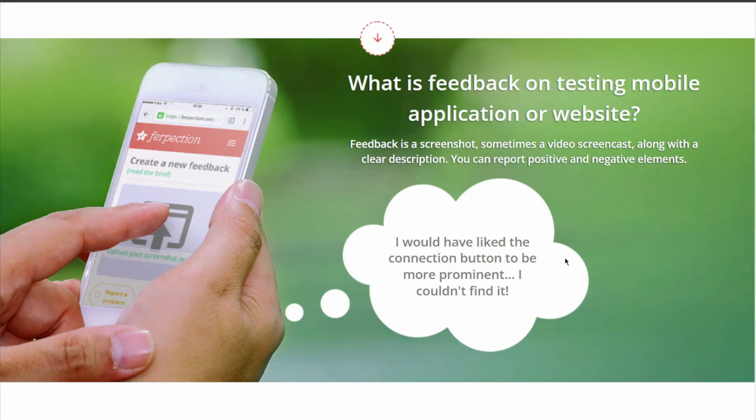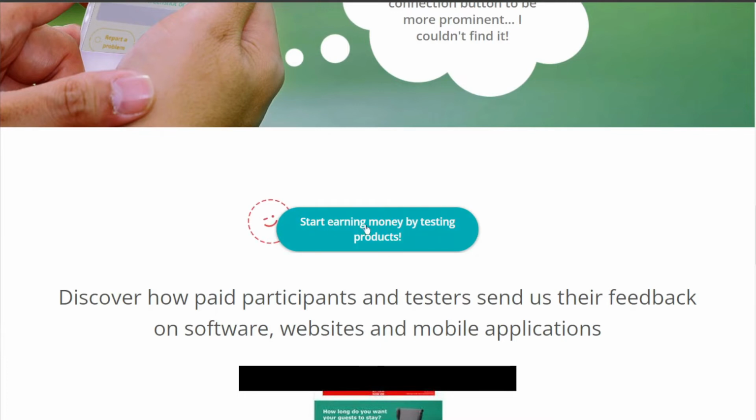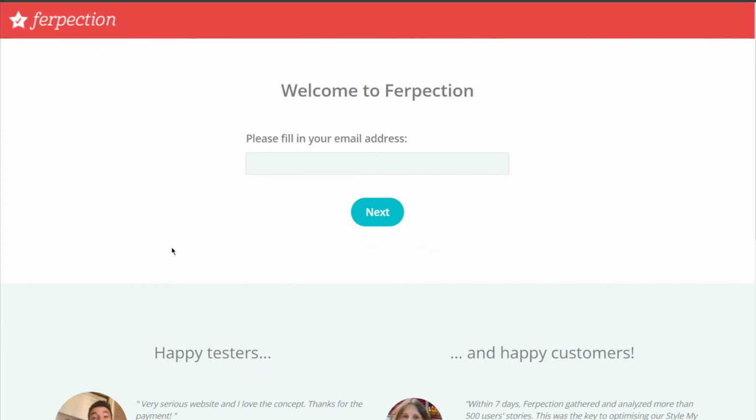You must understand what feedback is, since that's what you'll be doing when you start making money with Furpection. First and foremost, just like with any other website, I want you to create a free account by clicking this button right here that says Start Earning Money by Testing Products. And it will take you to a page where you can fill in all of the basic information about yourself. It's all self-explanatory, so you can do it in a heartbeat.